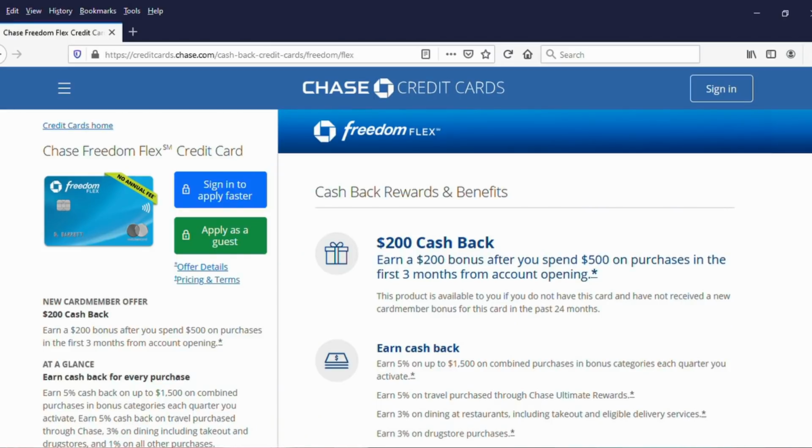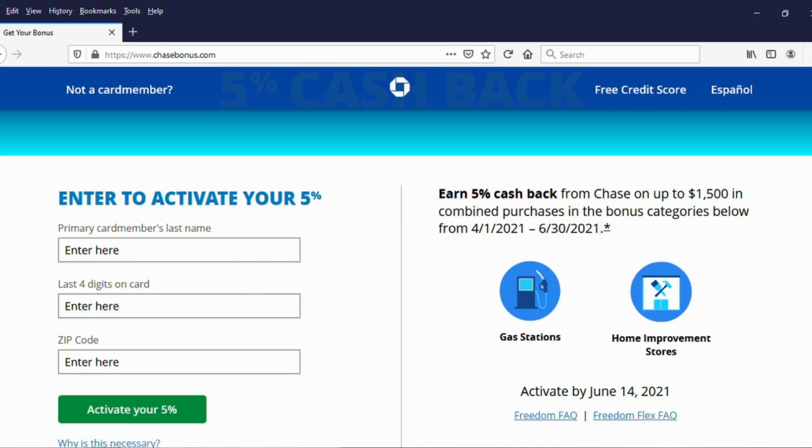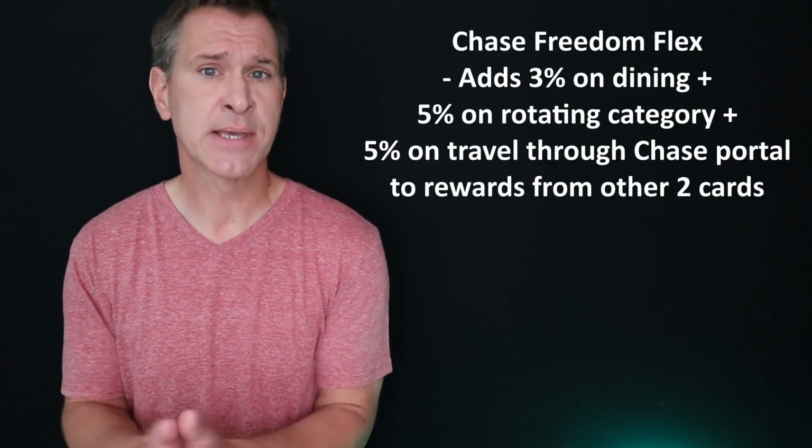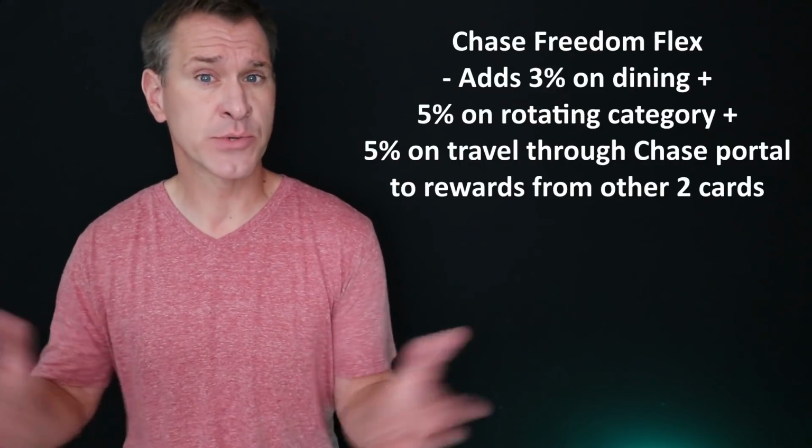Or maybe you would choose the Chase Freedom Flex that would give you 3% on your dining purchases, and that would also give you 5% back in a purchasing category that changes every calendar quarter. So you get 5% cash back on whatever Chase deems to be the categories for that quarter. Every 3 months they are going to change, and you're going to get 5% on, sometimes it's gas, sometimes it's home improvement stores, sometimes it's a particular store where they're giving 5%. Whatever it is, you get 5% in. Plus, this card gives 5% back on travel when you book through the Chase Ultimate Rewards portal. Also has a nice sign-up bonus for new card holders, no annual fee.